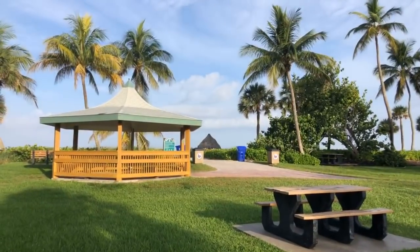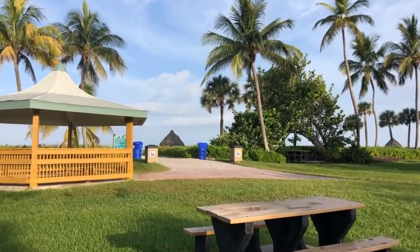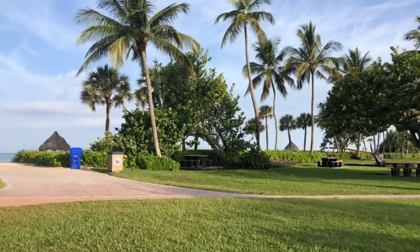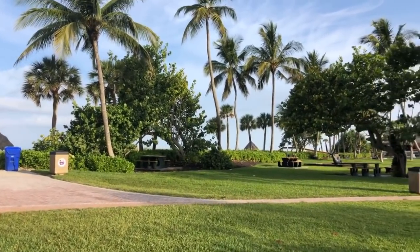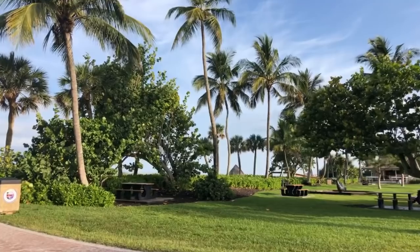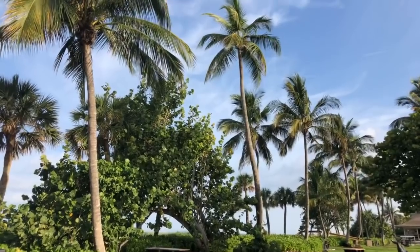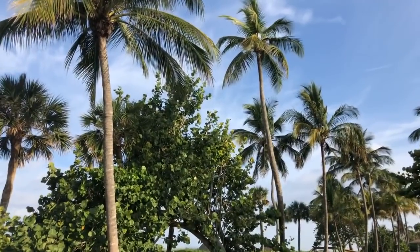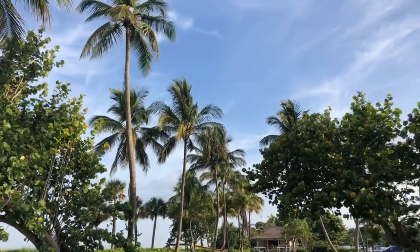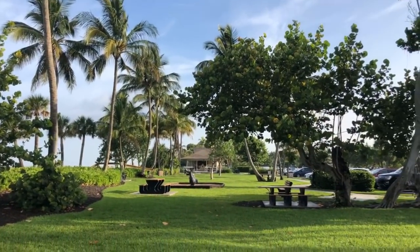That was just me taking a photograph. I'll be doing that several times throughout our park walk. We're going to hit the beach in a minute here. I just wanted you to take in these views here. These palm trees just blew me away. They're so majestic. That's what you think about when you think of Florida, those palm trees right there. Plenty of them here at Lowdermilk.